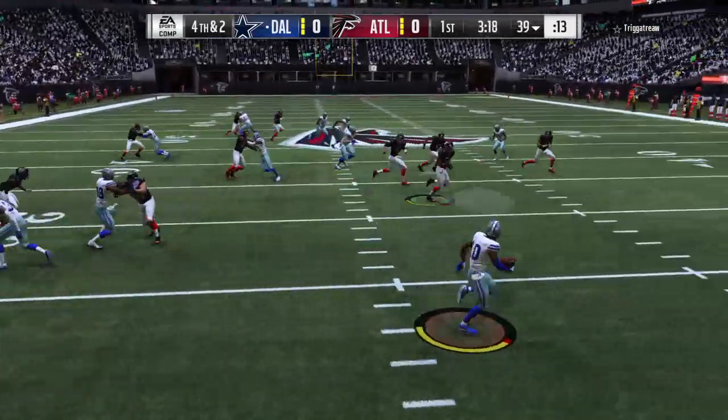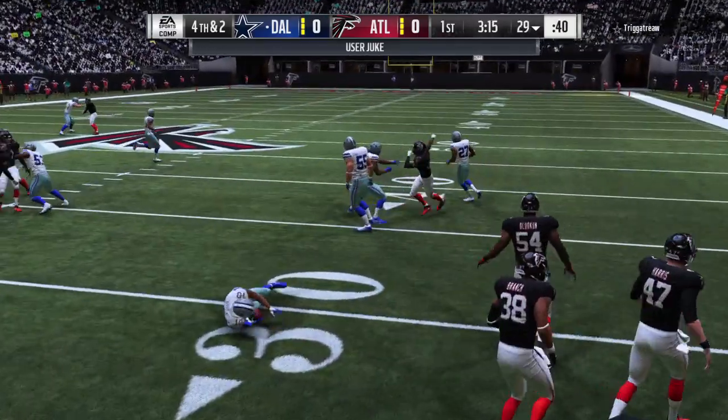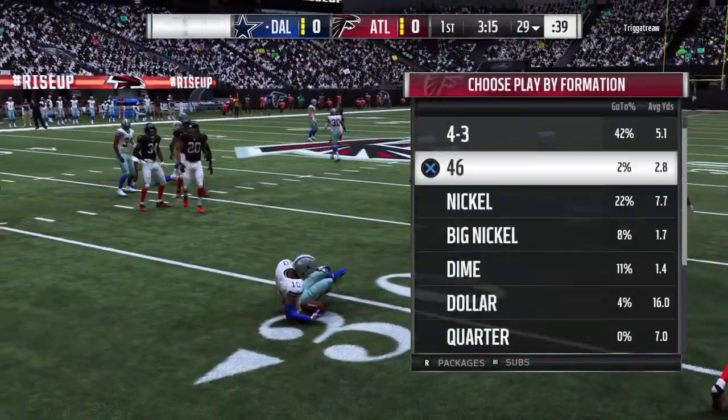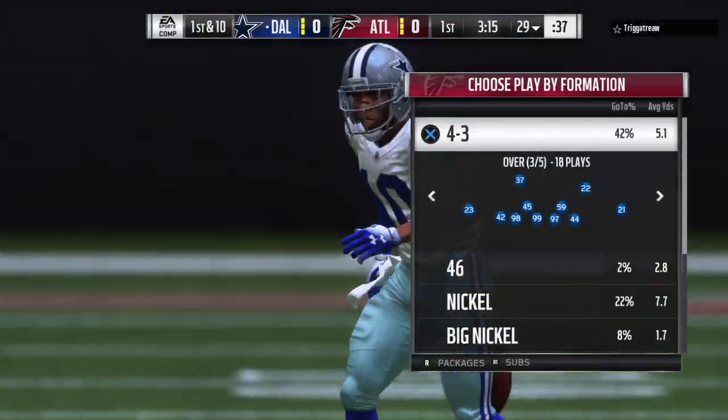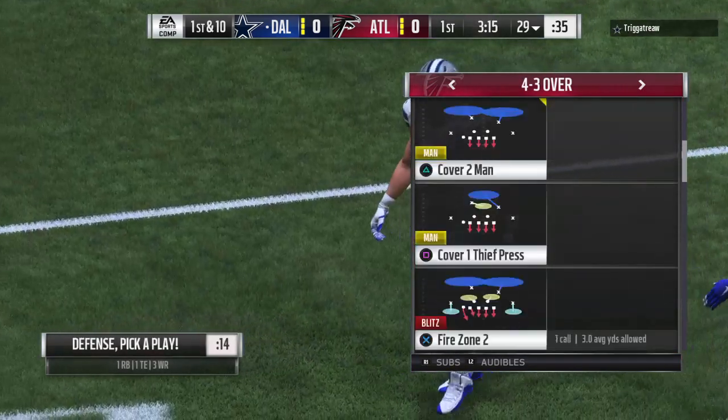Now Austin. Oh, able to avoid him. It'll be 37 yards there on the punt, and the Cowboys will take over the football with a 1st and 10. And now Dallas gets set to take the field.